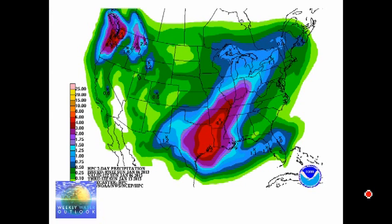Texas is sort of a mixed bag. Far eastern Texas is a bit wetter. We could have some problems in the very far east, but for the most part, that's going to be absorbed into that area and not cause significant flooding problems.